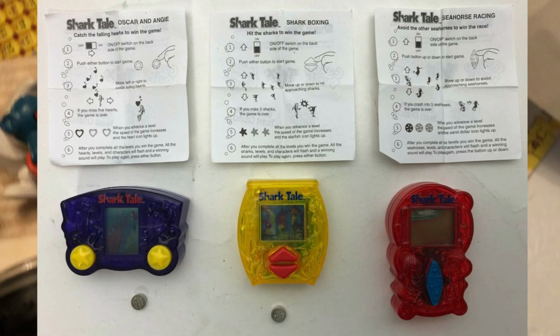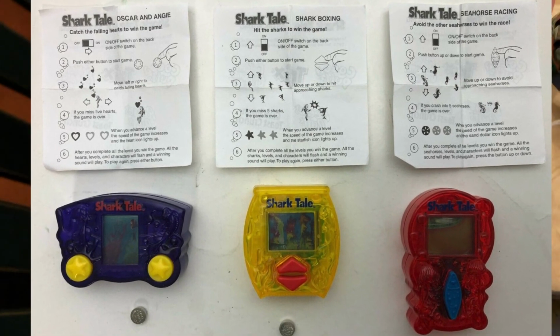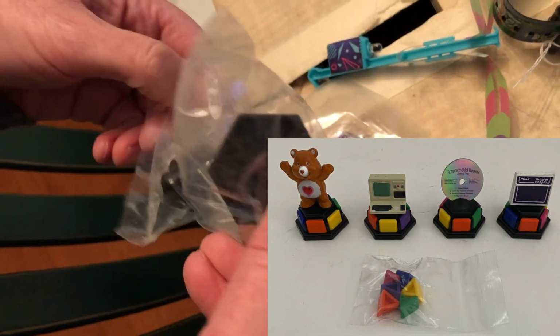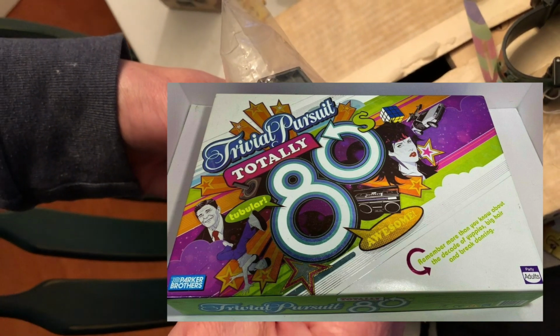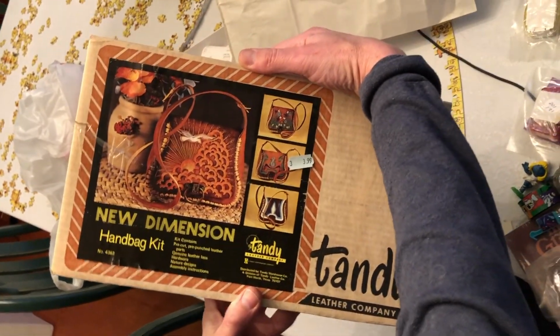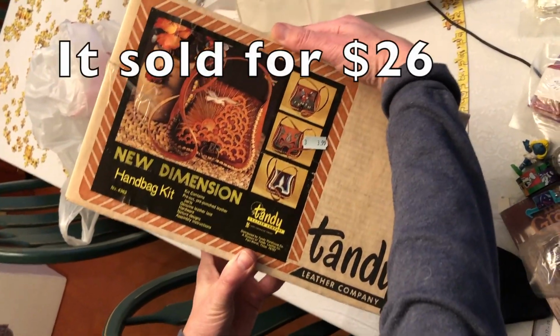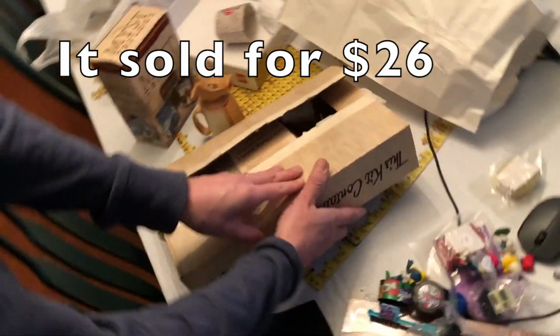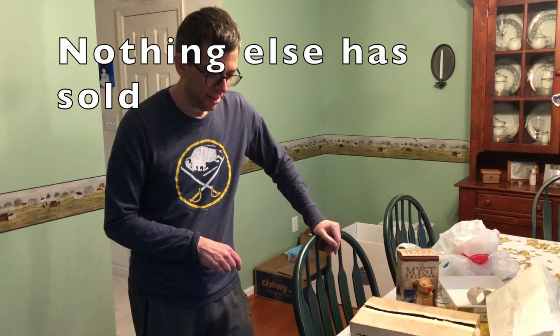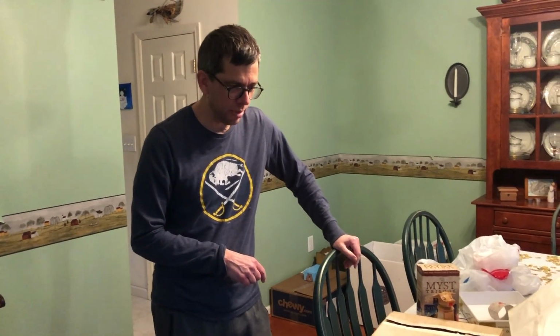These are from Shark Tales. They're some kind of pocket games. And again, they're new. They might be worth something. I don't actually know what these are, but this is a Trapper Keeper. Some people love Trapper Keeper. But they must be from a game or something, so I'm gonna have to look those up. The Tandy Leather Company handbag should be worth 25 to 30. So it was a good day. Quality time with my boy, and fun time finding some decent treasure.